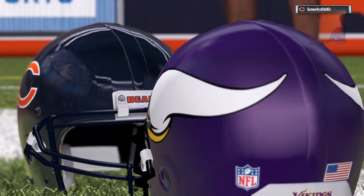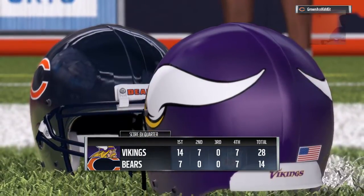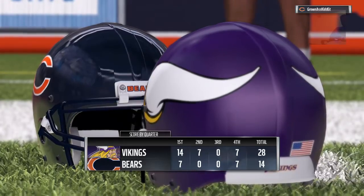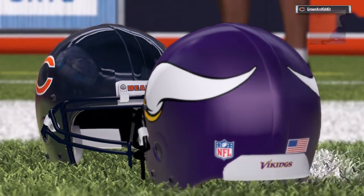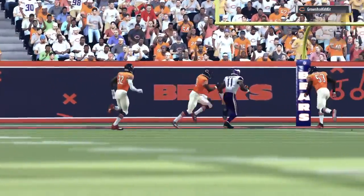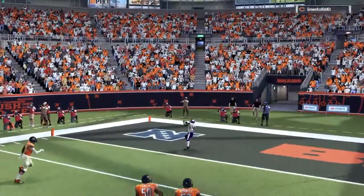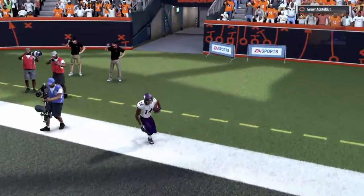So for Minnesota, the win here means it'll be a 7-1 first half of the season. And they'll return home next week to take on the New York Giants. Meanwhile, for Chicago, they drop back to .500 now at 4 up and 4 down. And they'll try to get back on the beam next week as they'll head to Tampa to take on the Bucs.